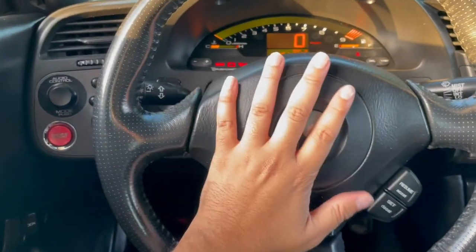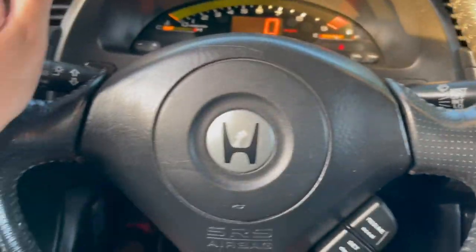Also, I want to mention this steering column. The steering wheel does not adjust at all. There's no adjustability, so it's fixed to one position. It's very claustrophobic if you're definitely a bigger guy or if you're over 6 feet tall. Con number 3.